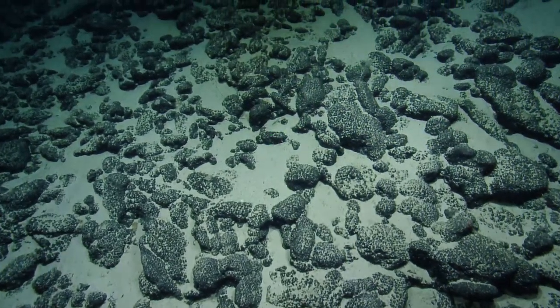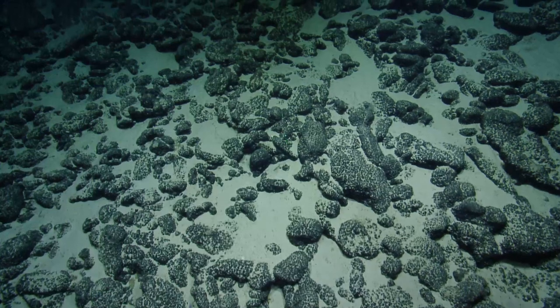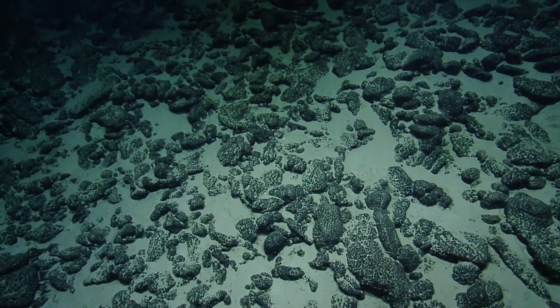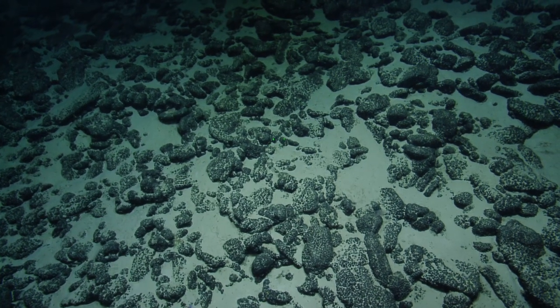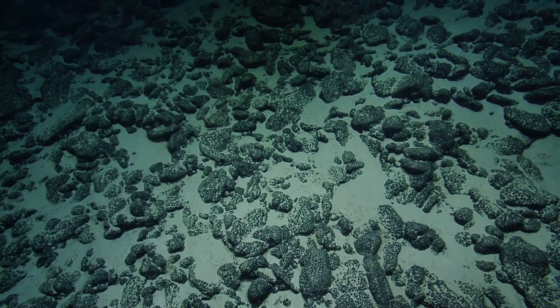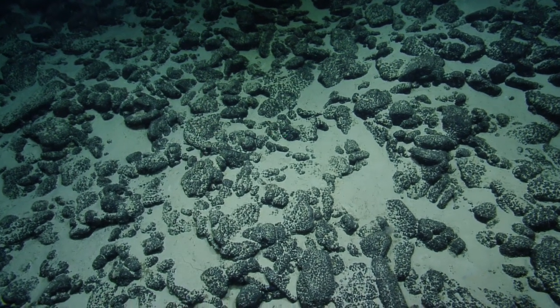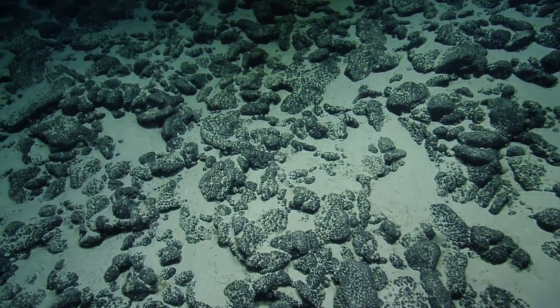Right. Is that just some goo? Once you see one whalebone, everything becomes a whalebone. Well, we know that they're black, so just look for black things. Perfect.